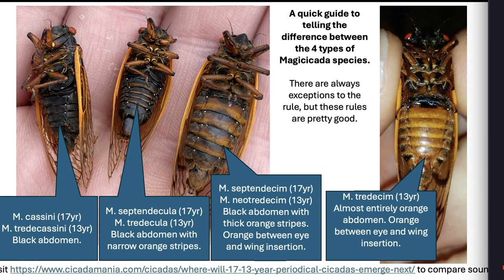Within Brood 19, we have four cicadas. Now, if you're in the east, let's say you're in South Carolina, the one you're most likely to see is the Magicicada tredecim. Tredecim means 13. The way to tell that cicada from the other ones is its abdomen is nearly entirely orange. Another way, between the eye and the wing insertion, that area is also orange or a caramel color, people describe it. So that's, again, Magicicada tredecim, orange abdomen. Just flip it over, look at it, orange, that's the one it is.